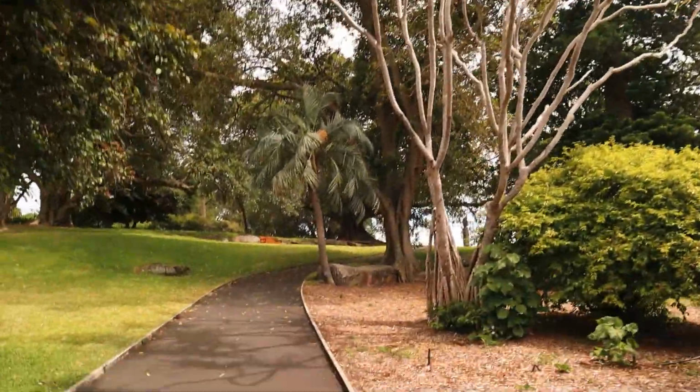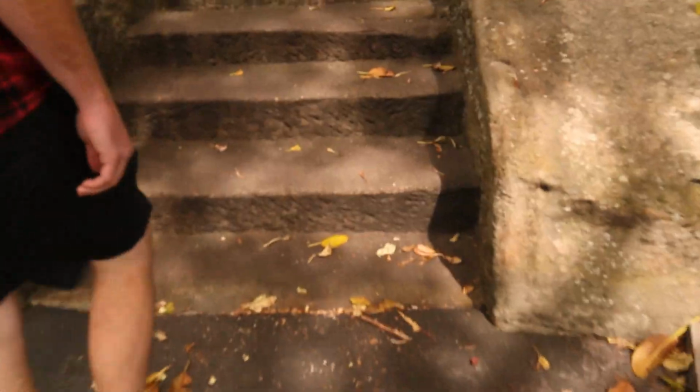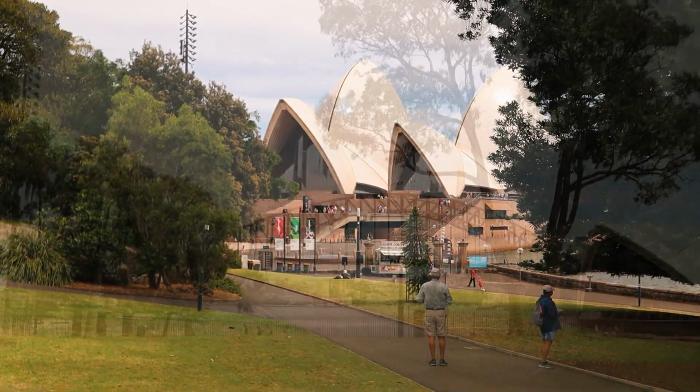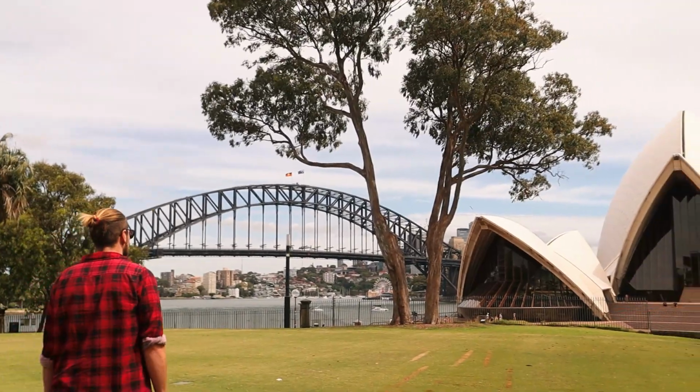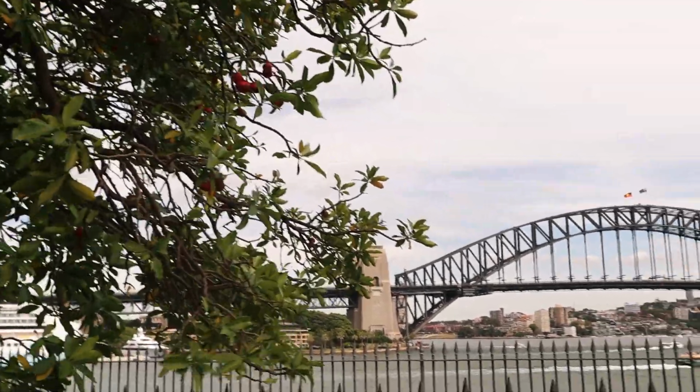There is so much to see while you're in the Botanical Gardens, and so I highly recommend it. It was Sam's first time seeing the Sydney Harbour Bridge and Opera House. I had never seen the Opera House that close either, so that was really cool. And it was just a great way to spend a day out in a big city because you were just surrounded by nature and you didn't feel crowded.